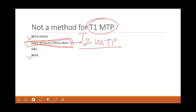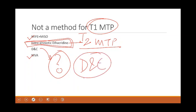Now I am not sure whether this was really the option, D&C, but surgical clearance of the uterine contents, which is more classically known as D&E or sometimes a suction evacuation, can definitely be done for a trimester 1 MTP. A lesser invasive version of that is basically MVA. But D&C, if it was the option, I don't know, but D&E is definitely an option for MTP. Now D&C is basically a variant of D&E.